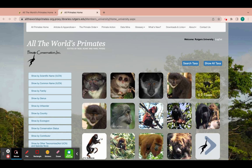Audiences for this database are primarily going to be students and researchers, particularly in the animal, plant sciences, zoological studies, etc. But there are some suggestions on this website that make me think if you were going on a trip to South Africa, you could use this to figure out what primates you would see there. So that's pretty neat too.